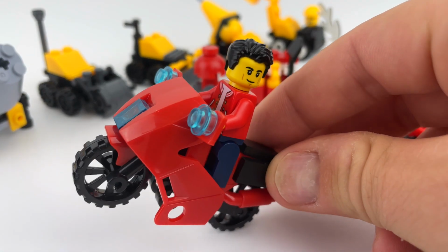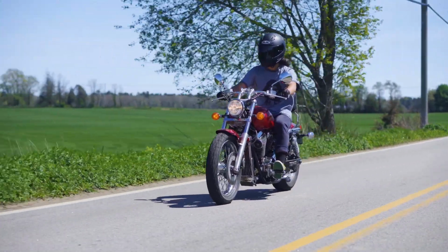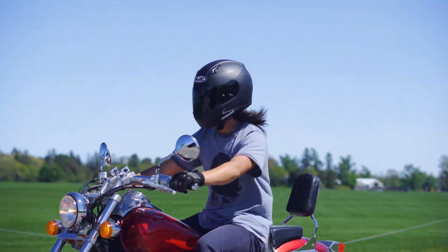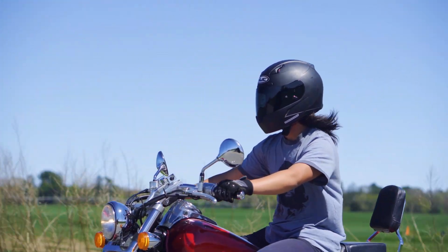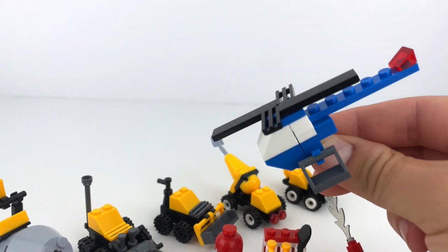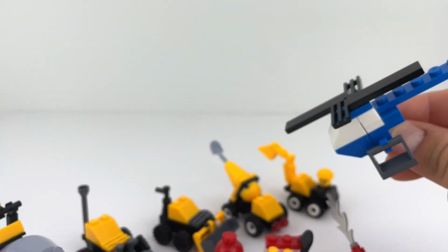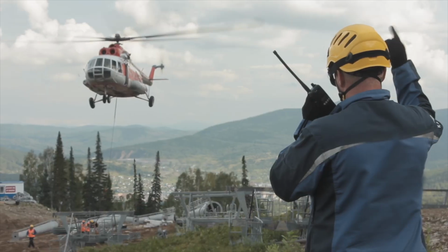And this, it's me, Bloki, on my motorcycle. I go check out the construction site to see if everything's going well. And this is a helicopter. We can use a helicopter to transport heavy materials from the construction site.